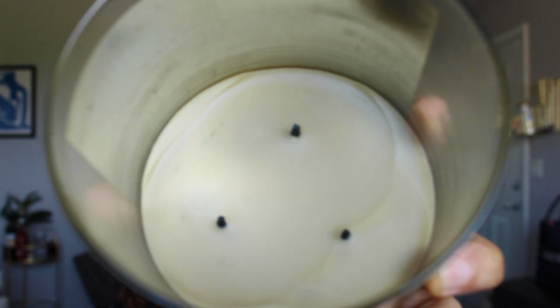The first thing that I have run through is the cinnamon and caramel swirl. Oh, actually I have to get this wax out of there. When there's wax at the bottom of my candles, I take it out and use it as wax melts. But this is the cinnamon caramel swirl, and this is from Bath & Body Works.